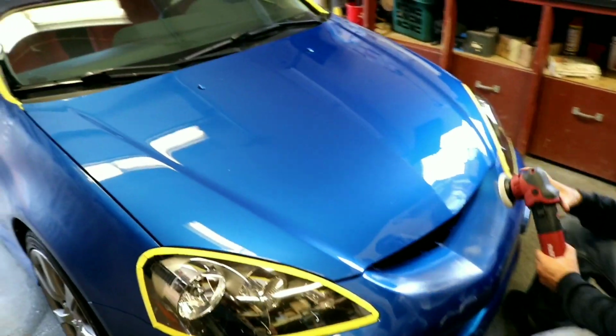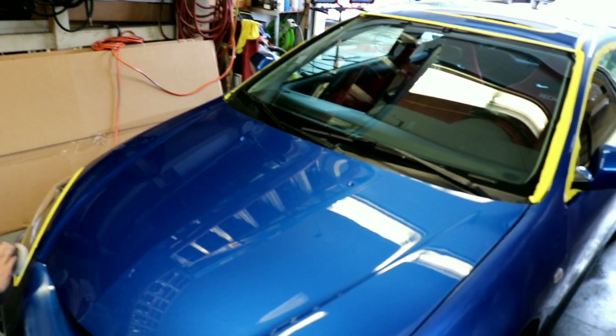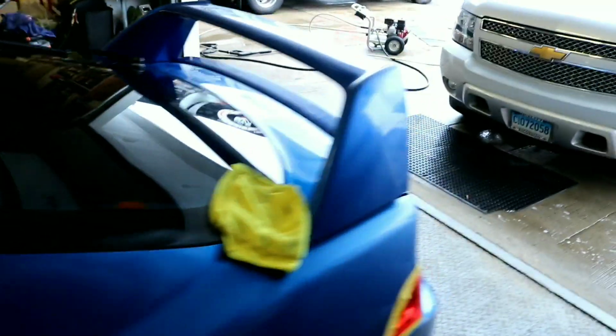So far so good. It looks absolutely gorgeous. The hood was the worst. It had a big smear from a cat that climbed on my car and scratched it up. So now it's looking like glass, as you can see. They're going to continue working on this, and then the final step will be the ceramic coating, which I'm very excited about.